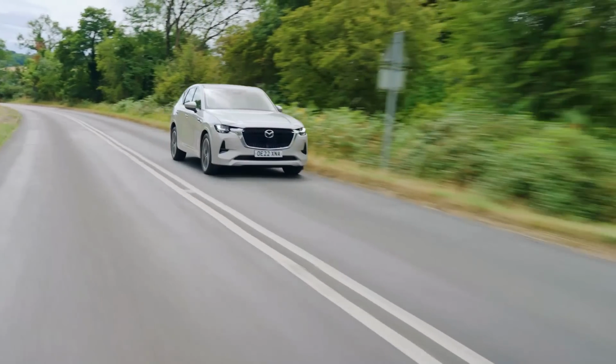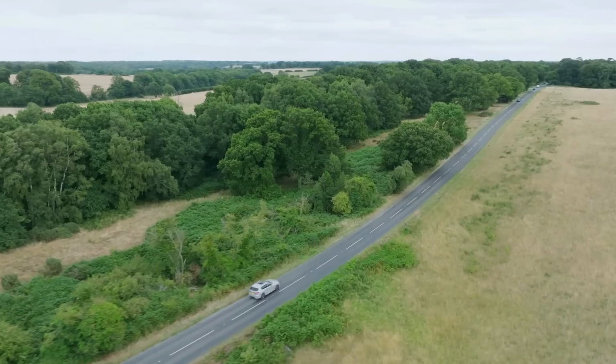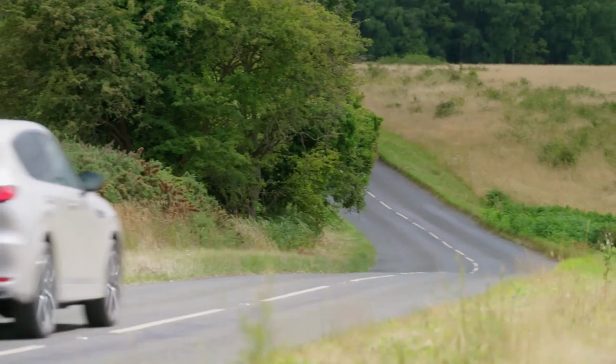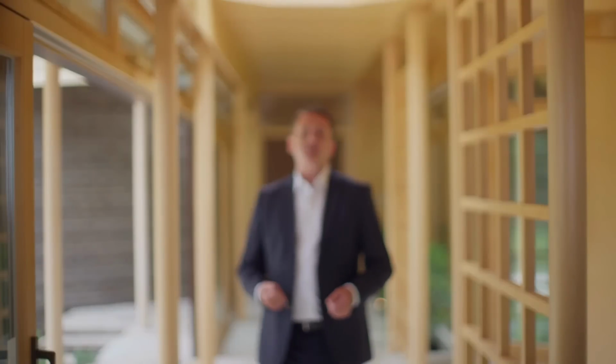As with all Mazdas, the focus for our engineers has been to make this a great driving car, and I'm sure when you get behind the wheel tomorrow, you will see for yourselves how successful we've been at making this a really engaging drive. The launch of the CX-60 represents a step change in how people will perceive Mazda and raises the expectations of customers.